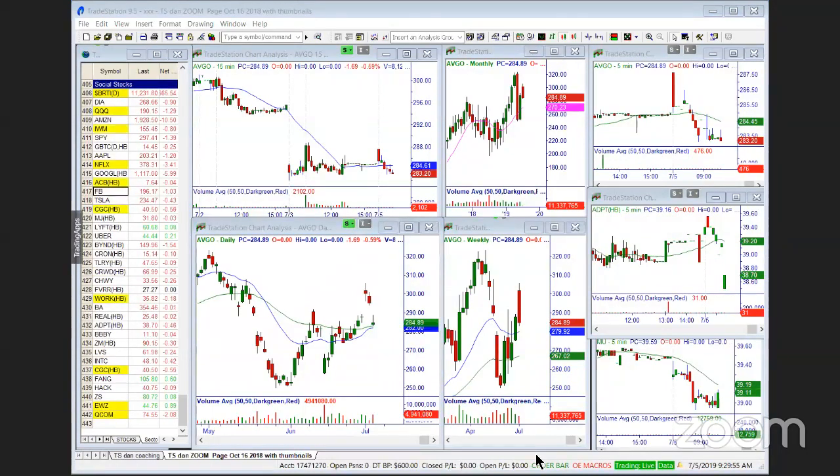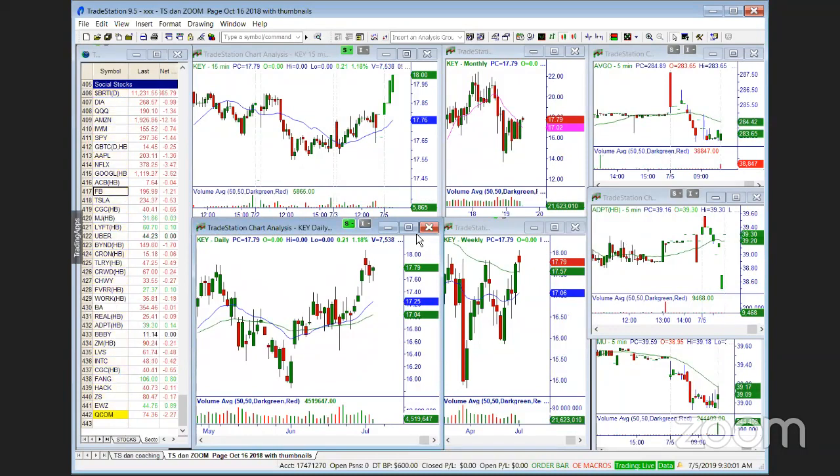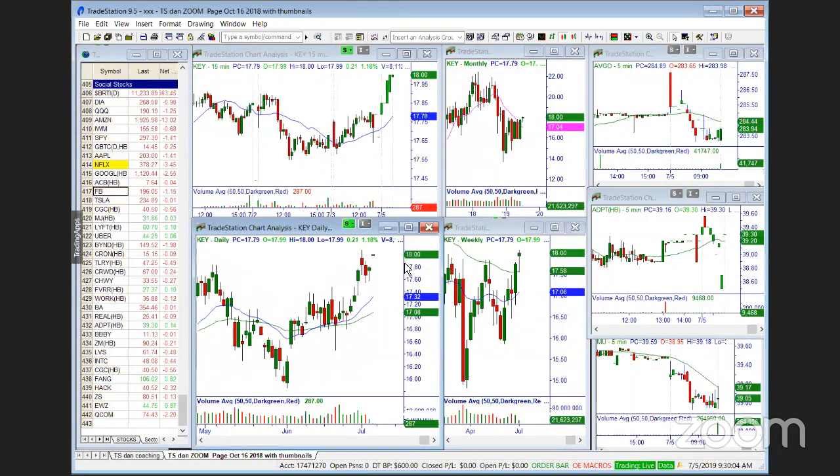Now look at key. Remember key, we had, stupid bell. Key, we wanted as a long and it gapped up here and I canceled it, but I kept it on my list.